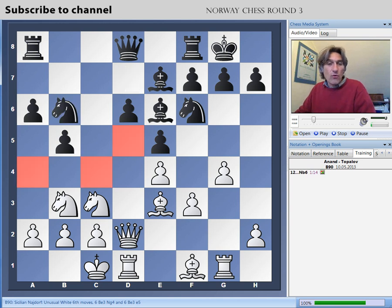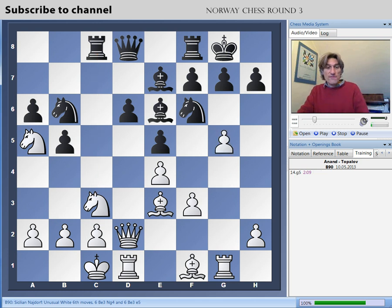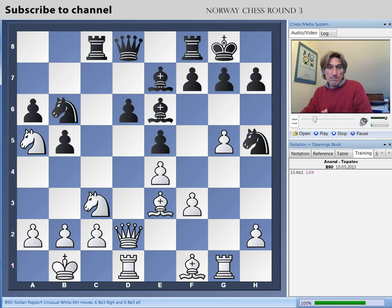Instead of b4, Topalov played knight b6. You can see that knight covers these very important squares d5, c4 and a4. Okay, good move, normal move. Knight a5 from Anand, threatening knight c6. Rook c8 came. Good move on the semi-open file, looking down at the knight and king. g5 from Anand, and now king b1.